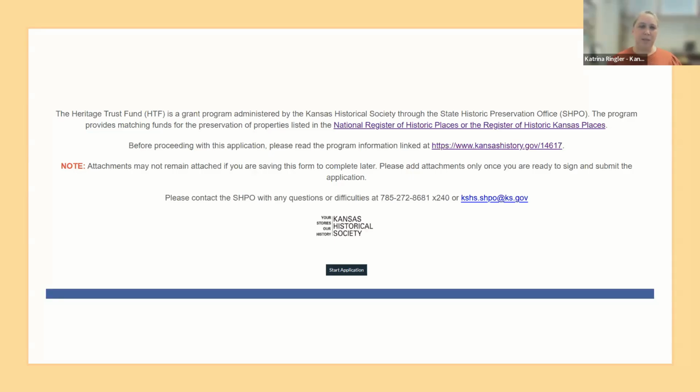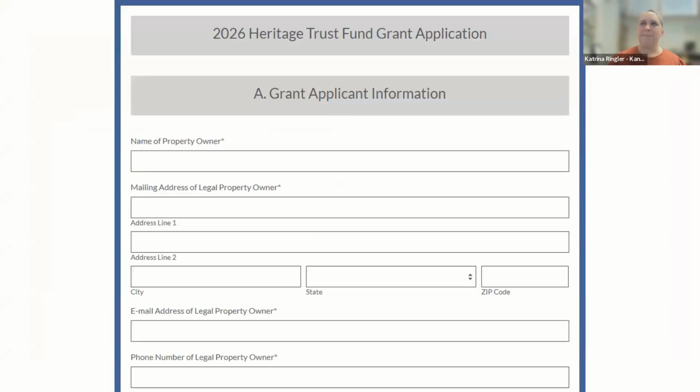So as you open the application, when you hit apply now, you will see this landing page that gives you a little bit of information, basically confirms for you that you're applying for the right thing, that you're in the right place. And there's a note there again about attachments may not actually attach if you're saving them to come back to later. So just keep that in mind.